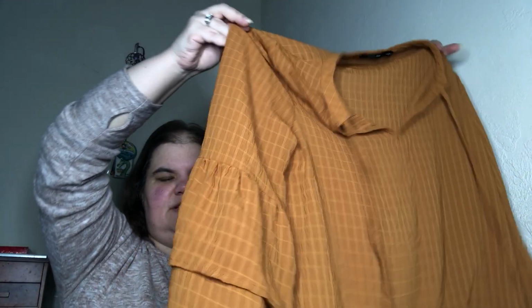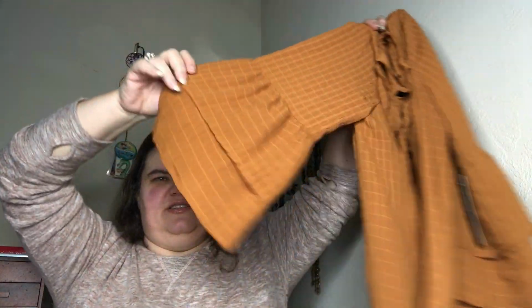This is Doe and Ray. Again, I'm not entirely sure whether I should have picked this up, but I just thought it was really pretty, and it's also new with tags. It is a size large, so I also paid $2 for this, and I just loved these sleeves. Very boho, lightweight. I thought it was actually a pretty decent transition piece, and $2 was a pretty okay price to pay for that.